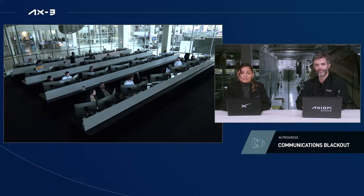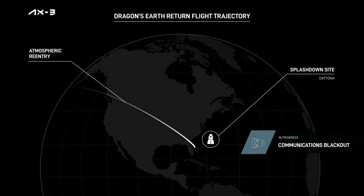And the crew is expected to splash down on the Atlantic side of the Florida Panhandle off the coast of Daytona, Florida. And we do have our recovery vessel Shannon on that side of Florida, which is currently waiting for the crew to splash down and will begin their recovery operations to recover the crew. Once they splash down in the ocean, we will do some safety checks, but then the recovery crew will start to make their way to the capsule and start performing recovery operations.